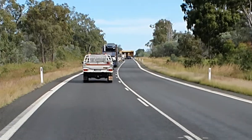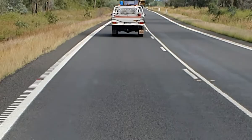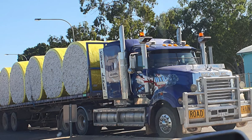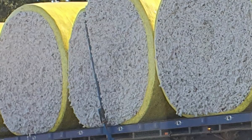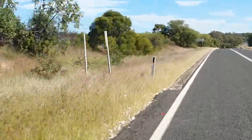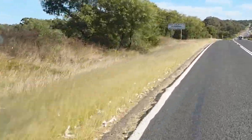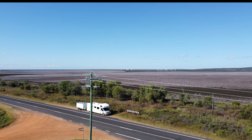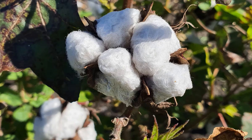They're gonna know. As we were leaving Emerald, couldn't help but notice these large trucks carting what looked like huge bales of cotton wool. Onwards down the road, we started seeing all this white tufts of something scattered all down the side of the road. And yeah, then we came across fields of cotton, so we popped up the drone and took these amazing shots.